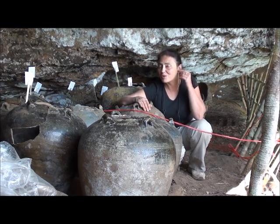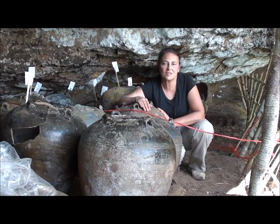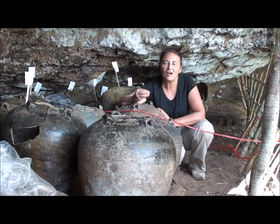For the first time, we've also found earrings and other small ornaments. Again, we have found the simple beads that we find in other body jar sites. But this time, the beads are more elaborate. Most of the beads are blue, which is very interesting.